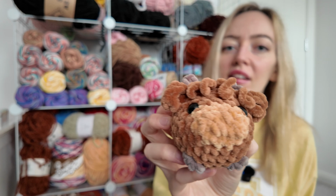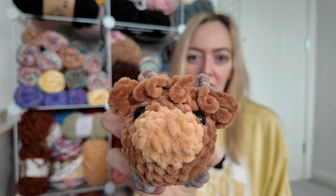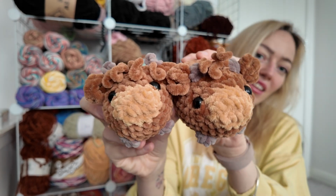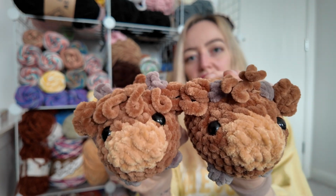But I did think maybe I could try something to make them a little bit pointier. So I made these ones which have slightly pointier horns. Oh, one escaped. Got a cow on the loose. If you hold them together, you can see the difference between the pointier one and the non-pointy. I'm not entirely sure which one I prefer, so I think I'm going to make some of each.